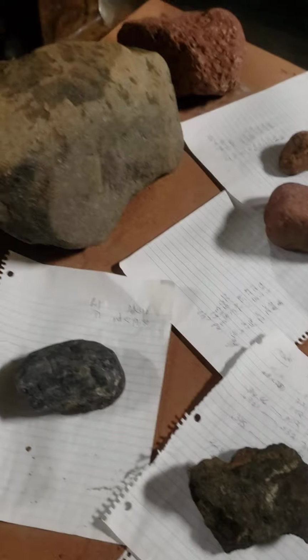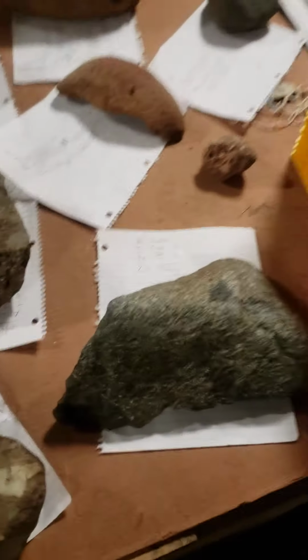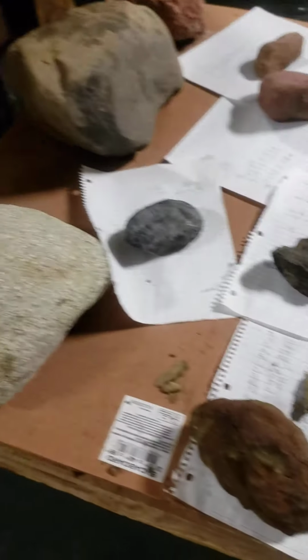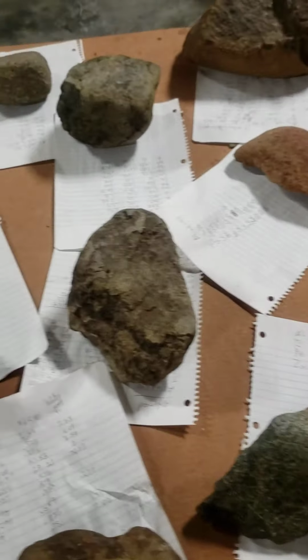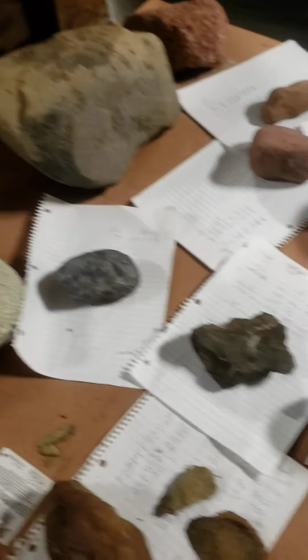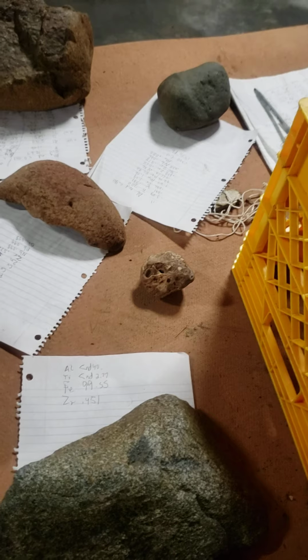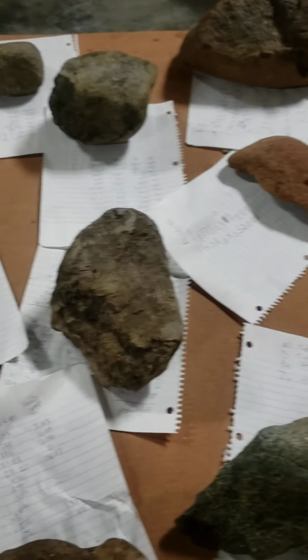Alright, well, just wanted to show you. I got a bunch more to test sometime. I'll try to make a video again of the other ones, and if I ever cut them in half, I'll see. But I don't own the XRF, so I can't make the call for that. Alright, that's all.